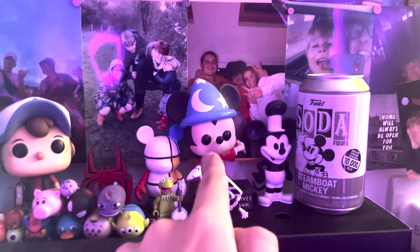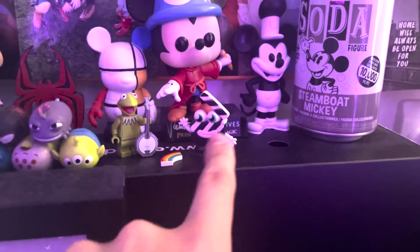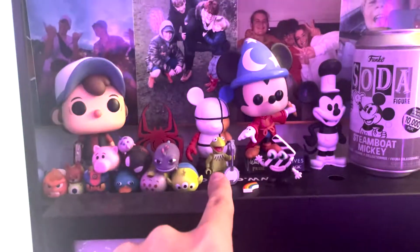We've got Yoda as Stitch. Oh, the light's turned off. Yoda as Stitch just here. Then over this side, we've got another Stitch. It's Steamboat Mickey, as well as a Fantasia Mickey Funko, a Moshi Monsters clapperboard. I actually love this. Kermit the Frog is Lego.